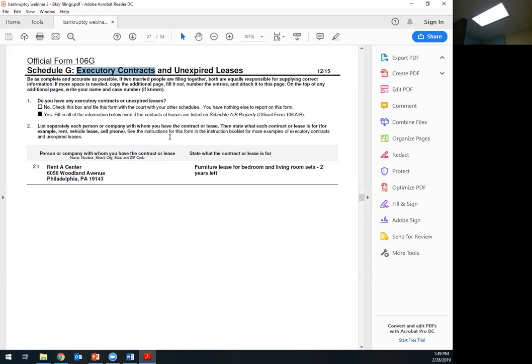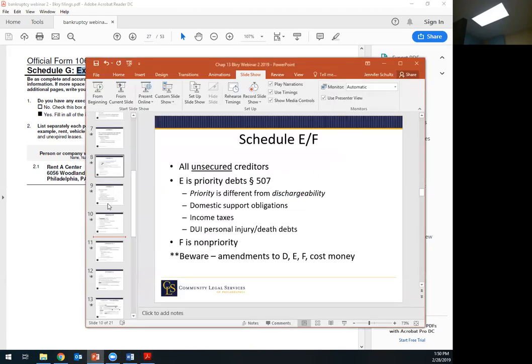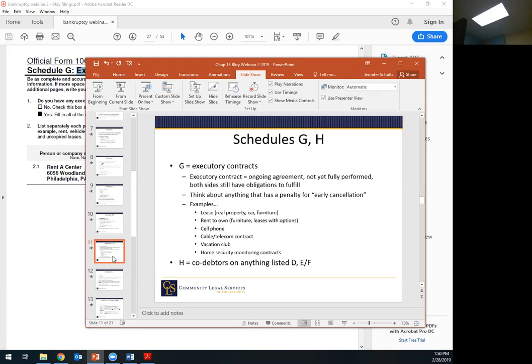They have no idea about these things. It's our duty to bridge that gap in knowledge and understanding, to ask those questions and make sure that we are capturing all of this information that is required. Okay, cell phones. Cable, if they have like a 2-year commitment on their cable contract. Vacation clubs, that's kind of the new timeshare, but it's not a timeshare, it's just a club. Those are executory contracts. Home security systems often are written like cell phones and cable company contracts where you have a commitment period in the contract.